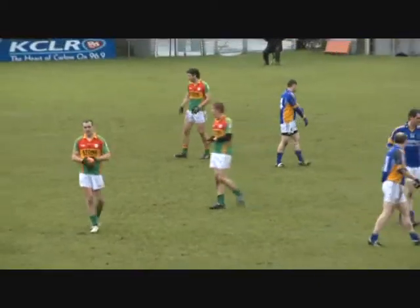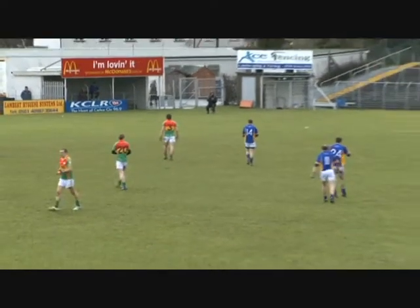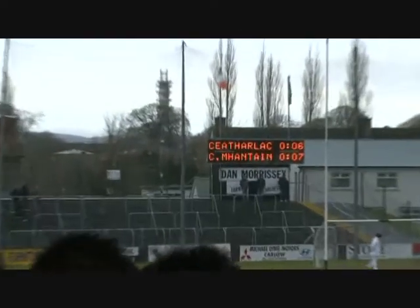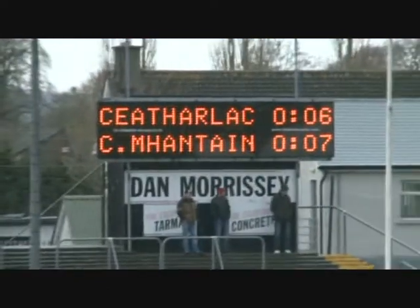They had an inspirational first half. There goes the half-time whistle, in fact, here in Dr. Cullen Park, with a score of 7-6. Back to you, Matthew.